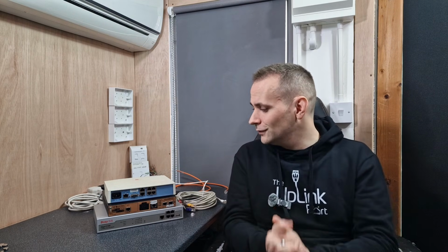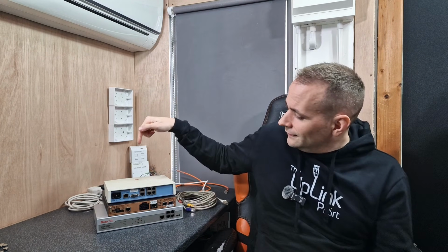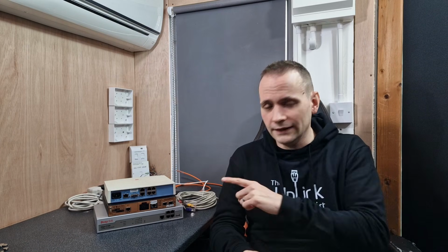Right, moving on to what we're going to be doing for today. The RAD, the Hatteras and the Draytek. The Draytek is going to one side. I mentioned it in the last video, but for some reason I took it out during editing. It is ATM based, so it was never going to work.